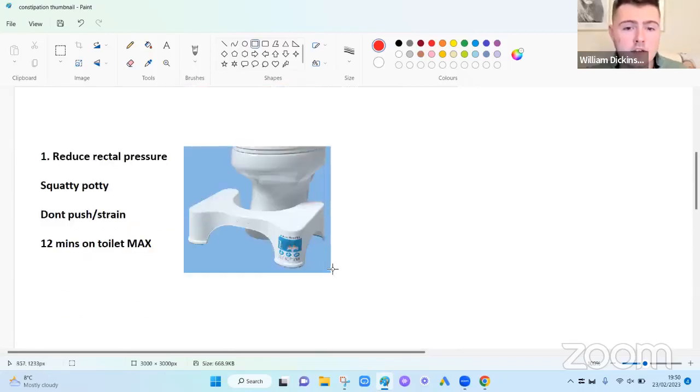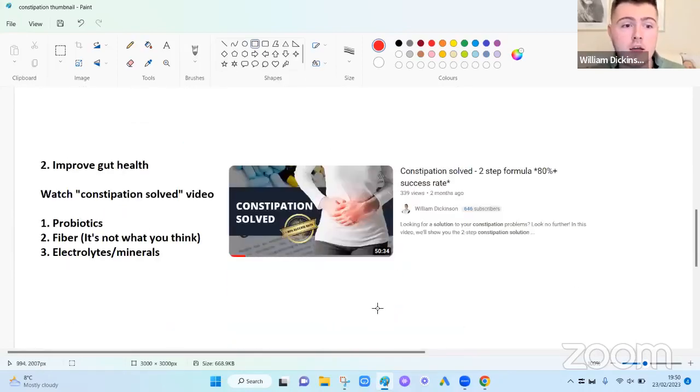Cool. So that's housekeeping out of the way. Everybody should pretty much do these things, but especially if you have hemorrhoids. Second, improve your gut health.